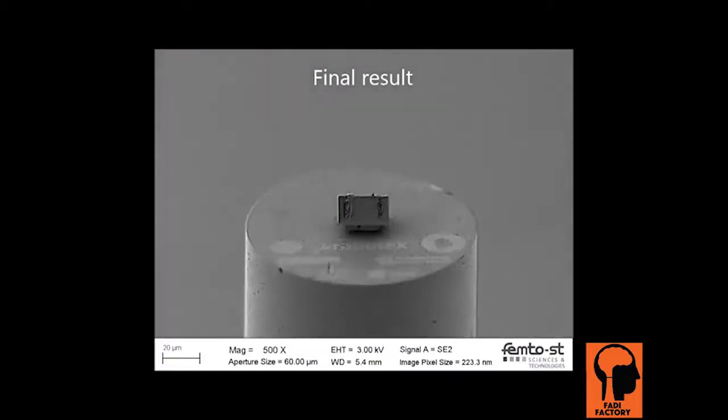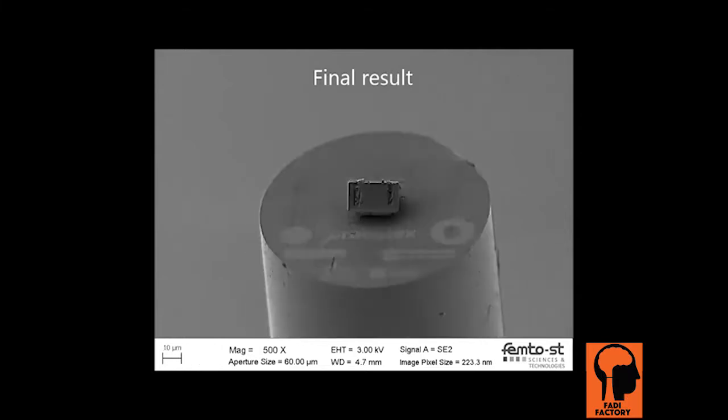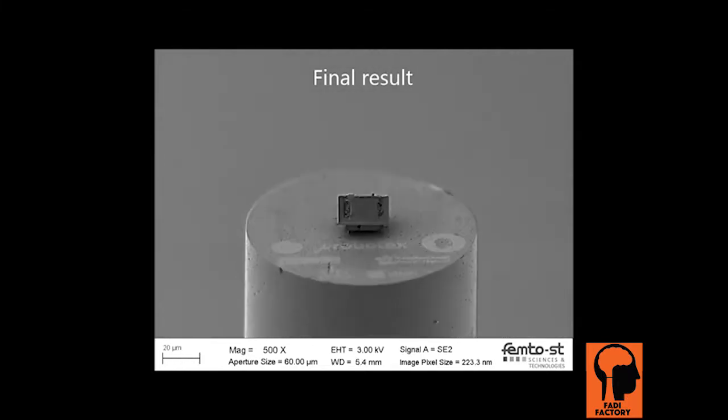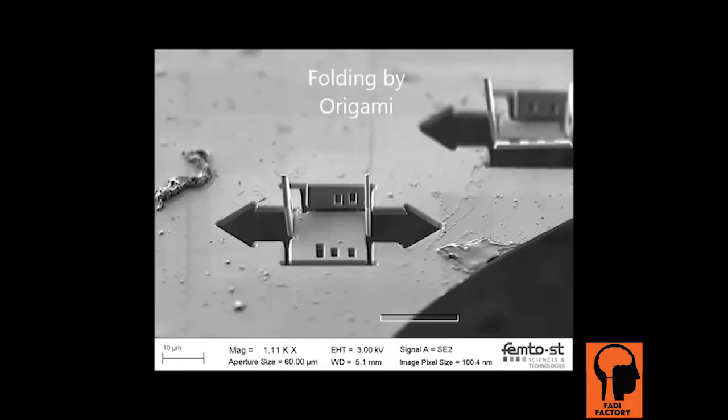This is the smallest house ever created by humans. The house measures at 20 micrometers long, which is equivalent to about 3 human hairs. The house was cut out and then folded together, kind of like what you would do with origami.